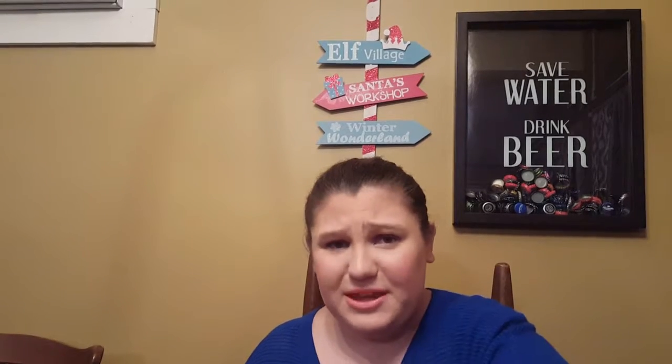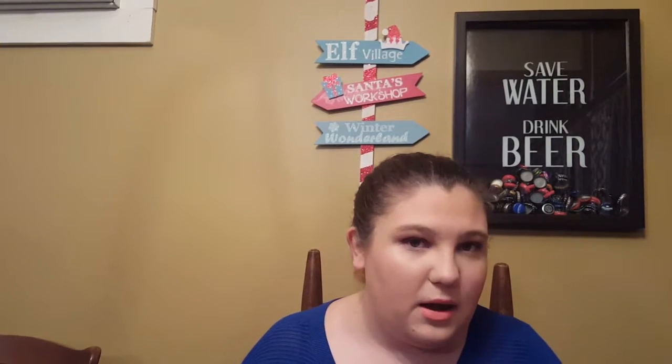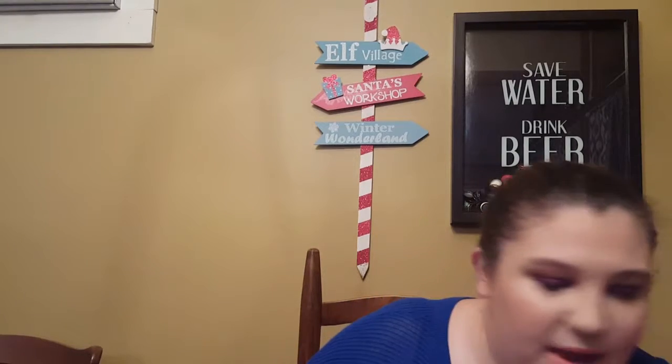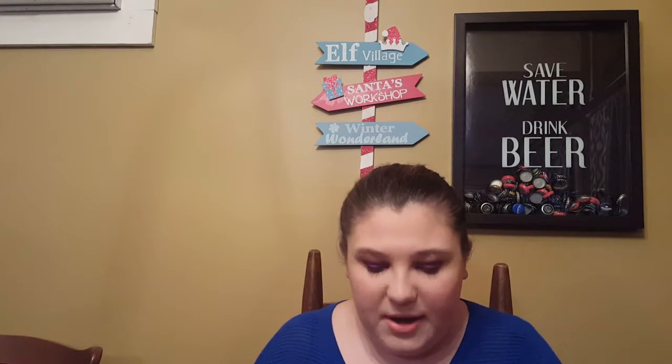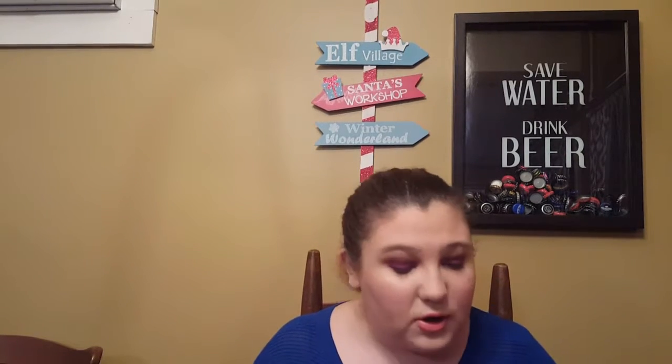I know tons of people use these. I'm not the first person to review them, but my CVS recently got them, so I am just now able to get my hands on them. So I did. I picked up 3. I picked up 2 of the concealers, and I picked up 1 of the color correctors.